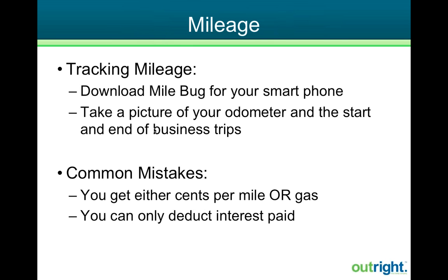Another way you can do it is you can take a picture of your odometer right when you start the business trip and right when you end, and then deal with it at the end of the year. That one's a little harder because then you end up with a bunch of photos at the end that you then have to sort through. But definitely, if you can do MileBug or the Outright app, both of those would be good.